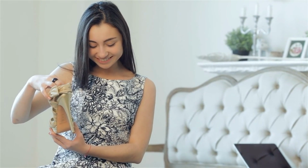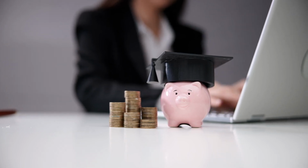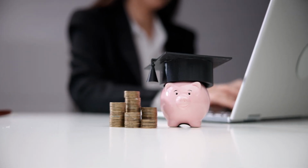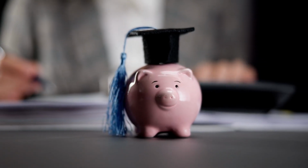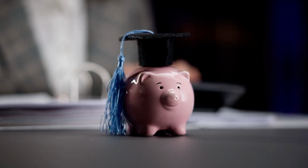Use these discounts to save money on essential purchases and experiences. Research and compile a list of available student discounts to maximize your savings. Student discounts can significantly reduce your expenses and help you stretch your budget further.